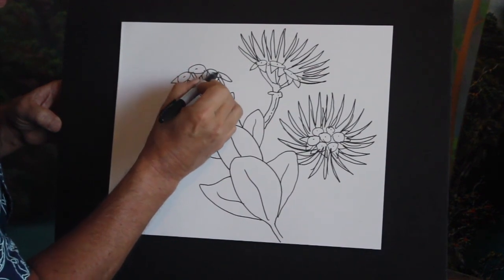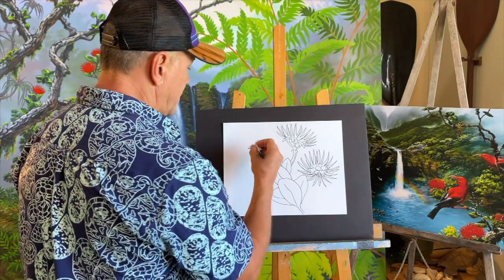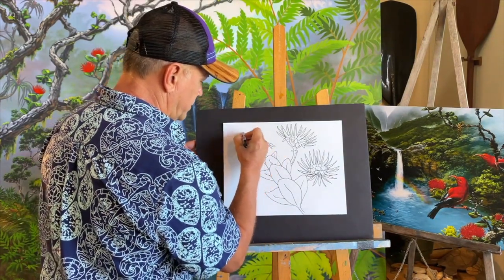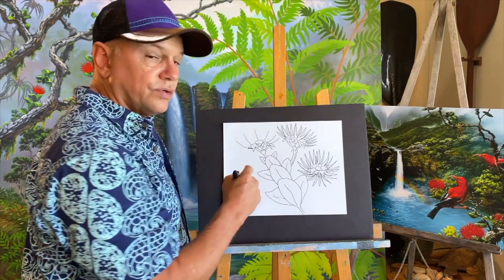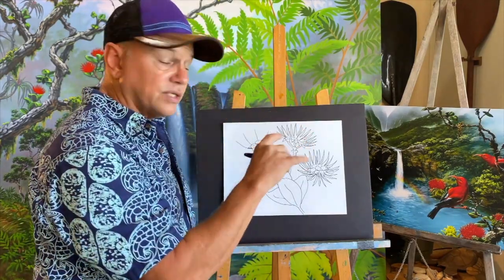Little dots in the middle. And what do we do now? The direction of the stamen, yeah? So you can make them nice and curved on the sides. You know, make a few of them. In the middle, they start to get straight, and then they start curving the other way. And that's gonna tell us the direction of our back and forth zigzag strokes, okay?